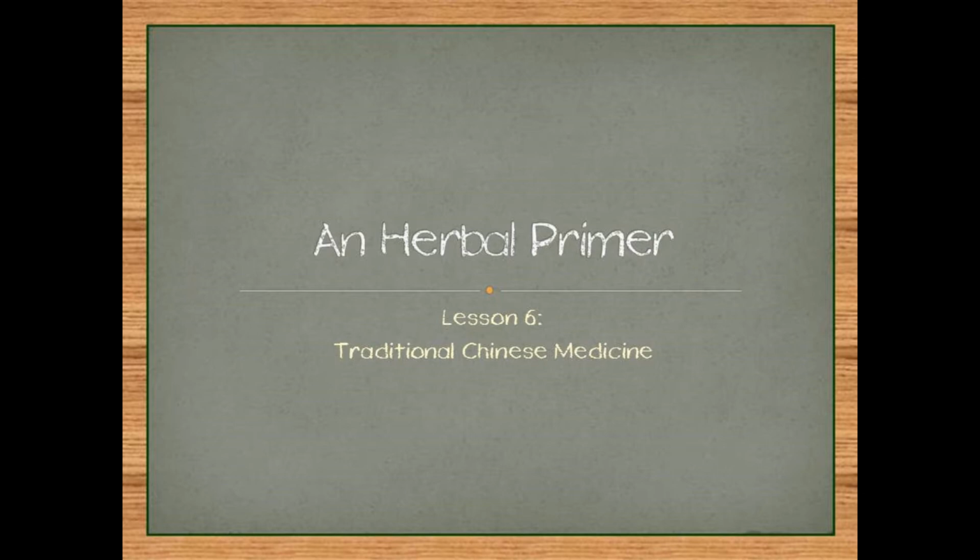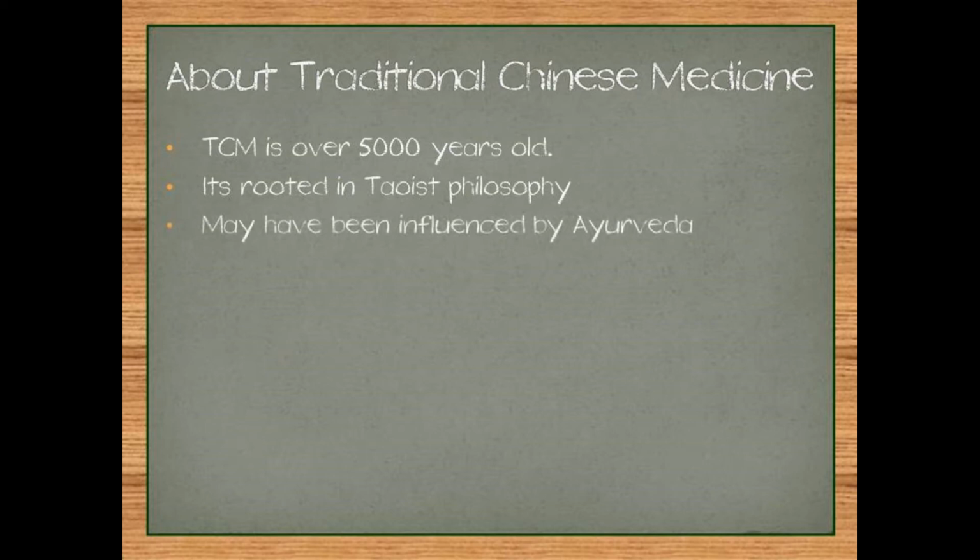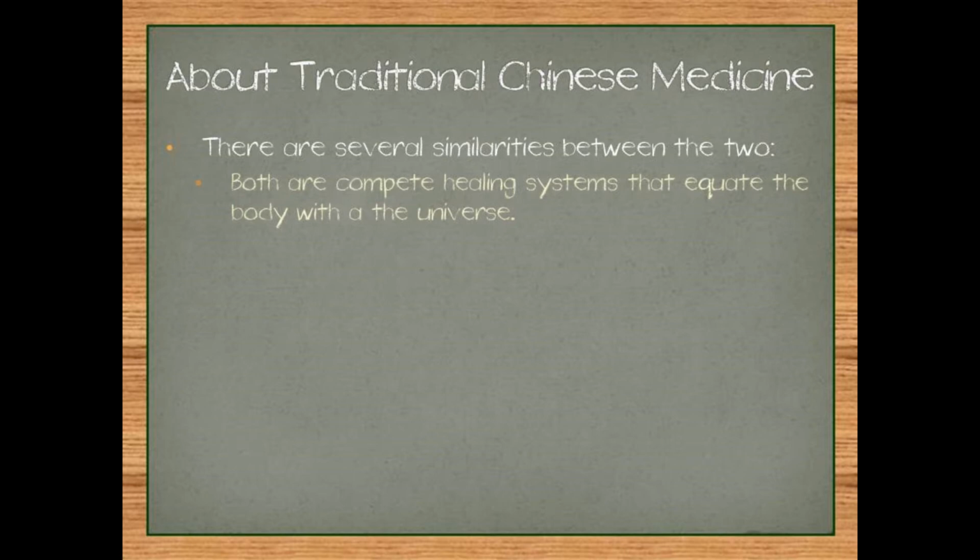Traditional Chinese medicine is over 5,000 years old. It's rooted in the ancient philosophy of Taoism and may have been influenced by Ayurveda. There are several similarities between the two. Like Ayurveda, it's a complete healing system that envisions the human body as part of and following the same laws as the larger universe. There is an underlying central force, and everything is made up of 5 elements.